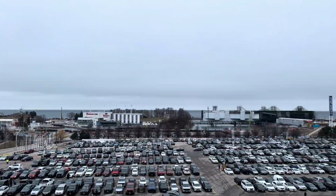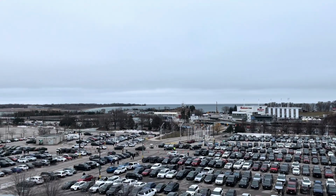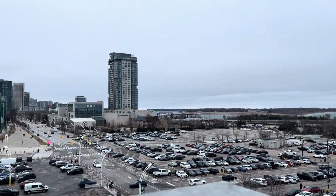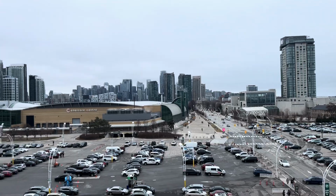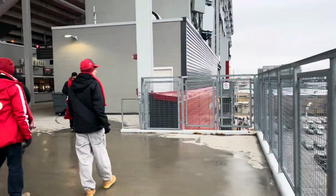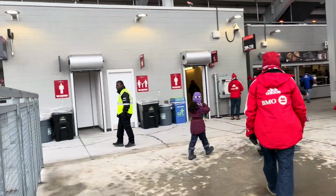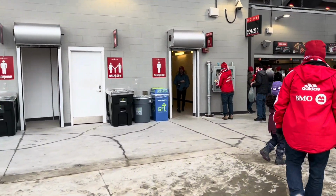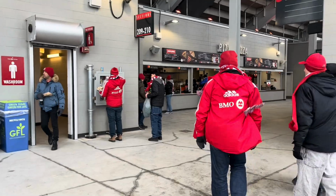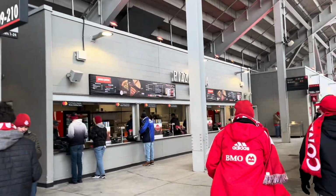And just another look at the full parking here. So you got some along the lake shore, and then the other exit goes towards Dufferin. Probably not expecting a huge crowd today because of the weather. Some washrooms. And here is section 209, 210.